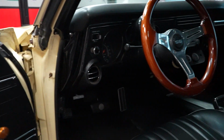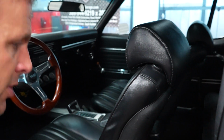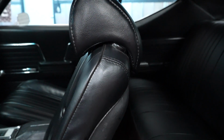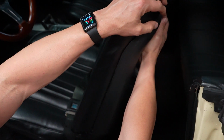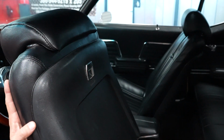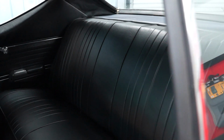Interior, you have a center console stick shifter, black vinyl, in good shape. OEM front seat belts. The rear of the car, the vinyl, no rips, no tears, in nice condition. Headliner's in pretty good shape.